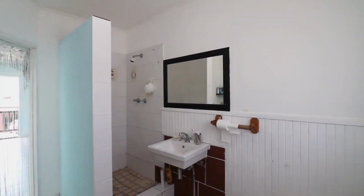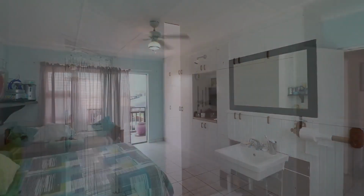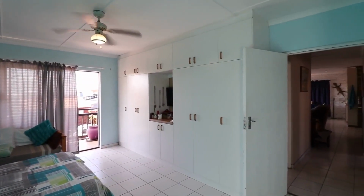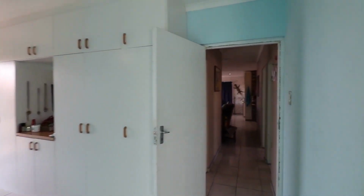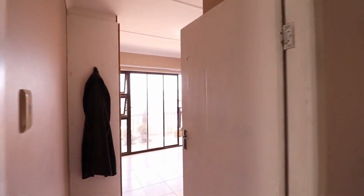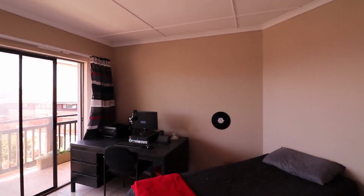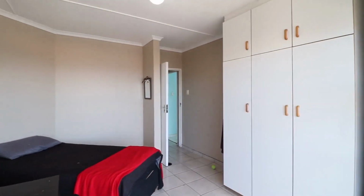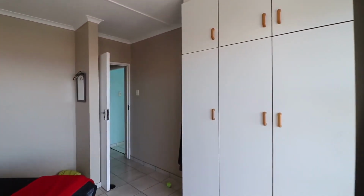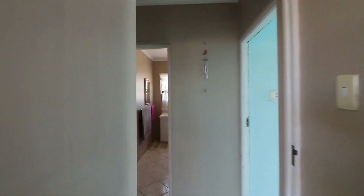Then there are two apartments underneath the home. They both consist of two bedrooms, a bathroom, and also open-plan living with braai areas on their patios. There are three garages on this property.